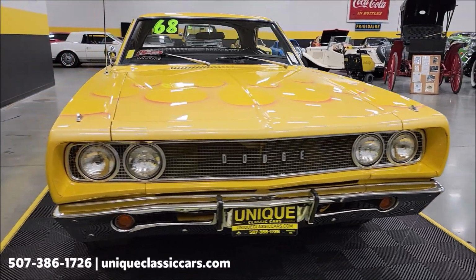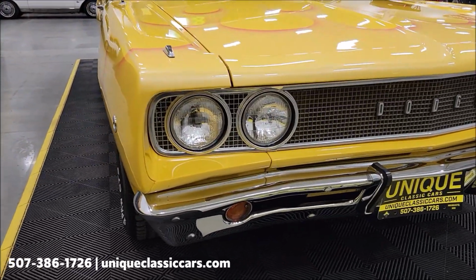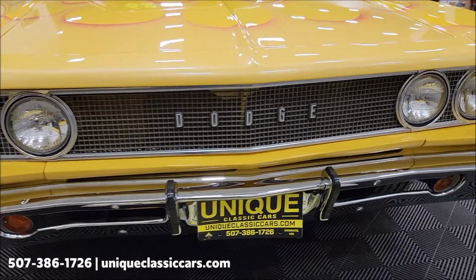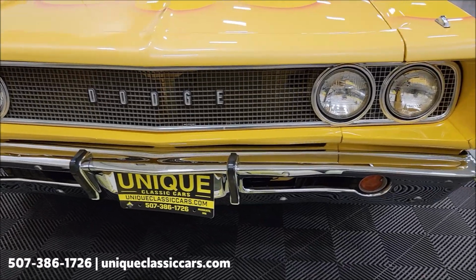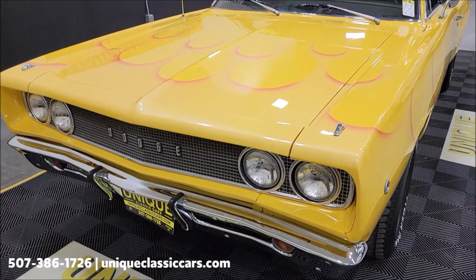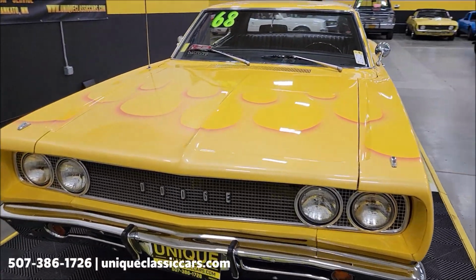Does have posi. Let's go ahead and take a look at this chrome front bumper, grille, headlight surrounds. '68's popular front end on this body style. Power steering, power brakes.